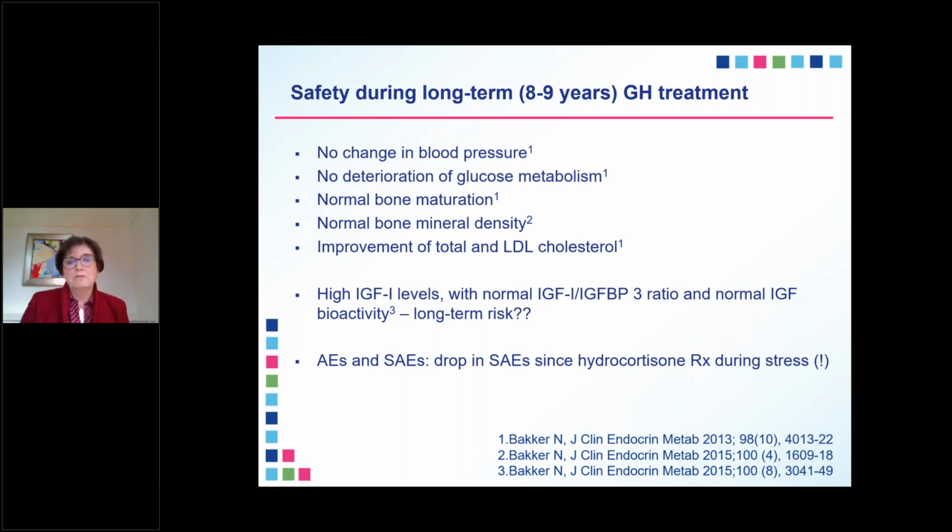Then we know that they have a normal IGF-1, IGF-BP3 ratio, and we also tested IGF bioactivity, which was normal in some children that had very high IGF-1 levels. So what to do with this? This is, again, not the end of the story. Regarding adverse events and serious adverse events, we found a serious drop in serious adverse events since we started the hydrocortisone treatment during stress.